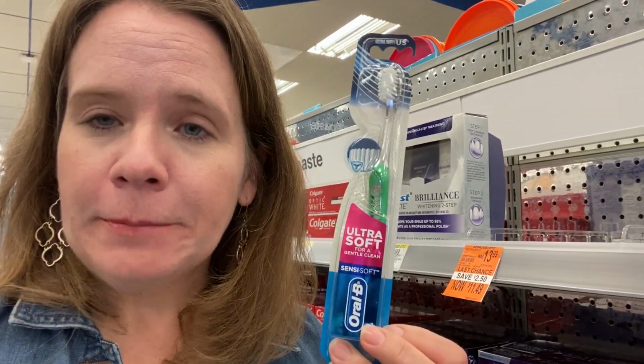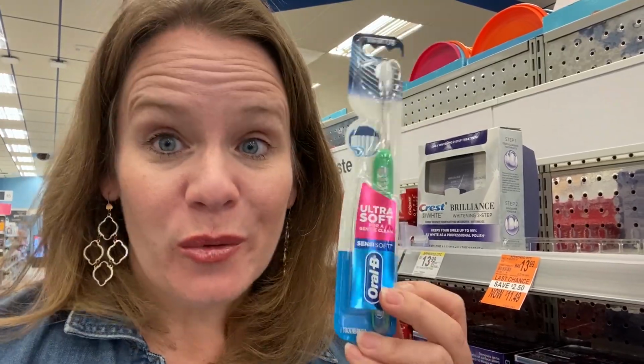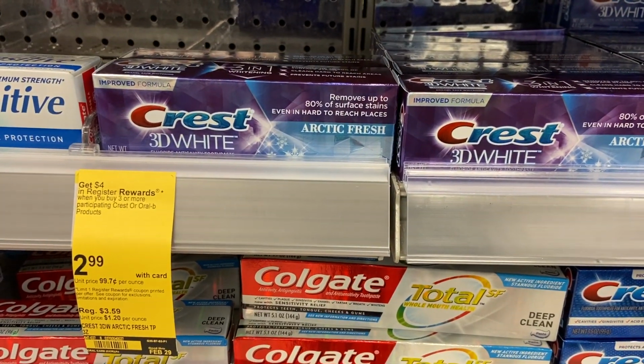So here's the deal. Grab Oral-B toothbrush, $2.99. Scan the barcode with the Walgreens app. There is a $2 off Oral-B digital coupon on 1 toothbrush. Pretty sweet. So grab 1 toothbrush. Then Crest toothpaste. You can scan the barcode here. We've got a couple of options. We've got a $2 off Crest toothpaste coupon, or we have a coupon for $3 off too. So it's whatever one you want to grab. You could go all Crest if you wanted to there. Grab 3 tubes of Crest toothpaste, use the $3 and the $2. These are still gonna come out to be free.